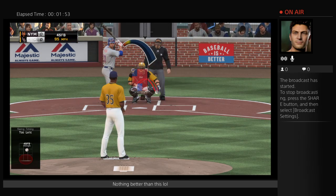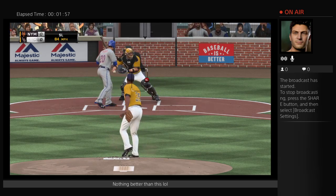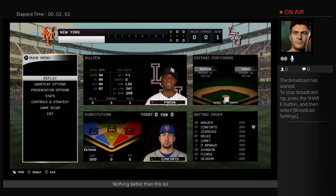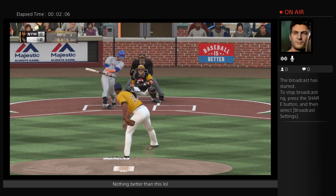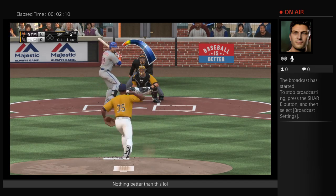Swing and a miss as Walker's in a hole here. No balls and 2 strikes. And for a starter, he has one of the better fastballs you're going to see. That one at 95. Slider strike 3 called as the leadoff man is set down looking to open up the ball game. Michael Conforto is at the plate now, and he's quickly behind 0-1.